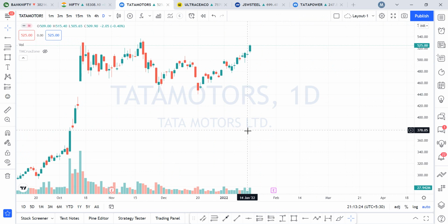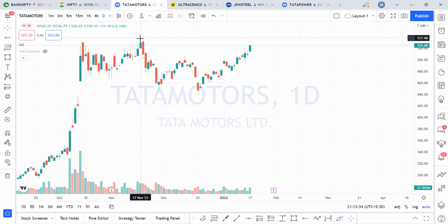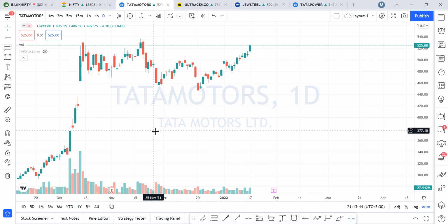So Tata Motors is my first pick. Very decent up move, very decent candle over here today actually. So we can go long in Tata Motors once again. I would be looking for it to test this zone over here, 538 odd levels. It should be testing, if not tomorrow, then in the coming couple of days. Tata Motors is also in my positional picks basically.